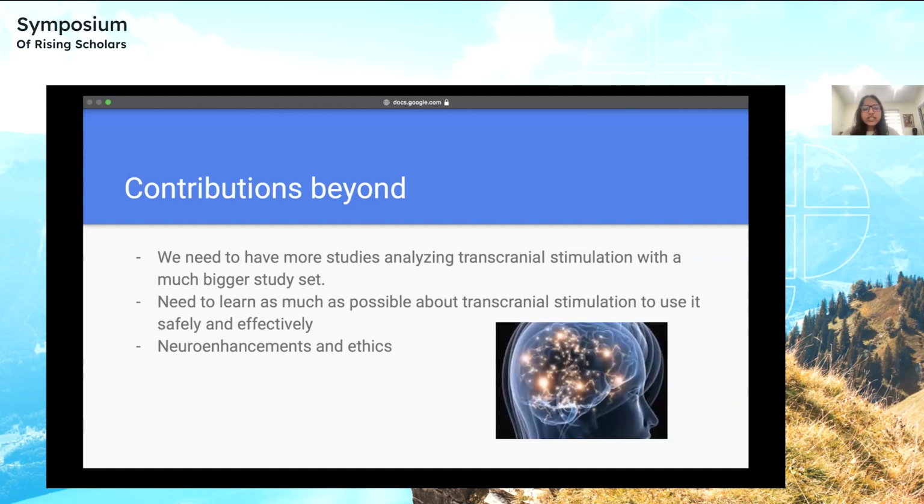Contributions beyond. We need to have more studies analyzing transcranial stimulation with a much bigger study set, because 35 people is simply not enough to get a full group. We need to learn as much as possible about transcranial stimulation and use it safely. And we also need to look forward to the future, and that is the possibility of neural enhancements and where ethics plays into that.